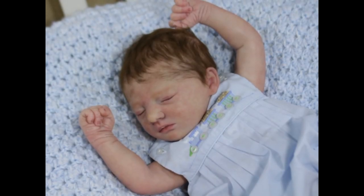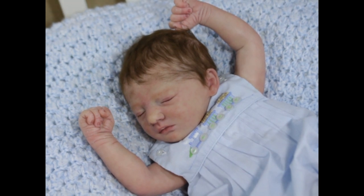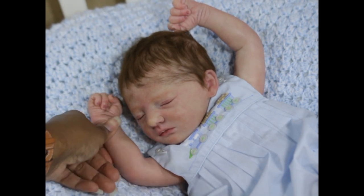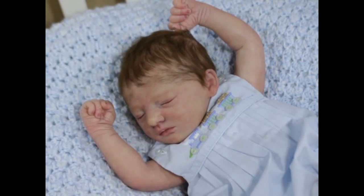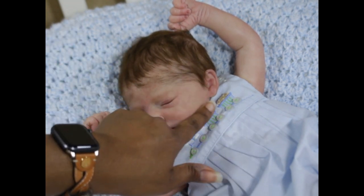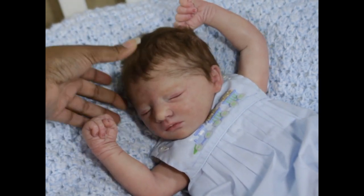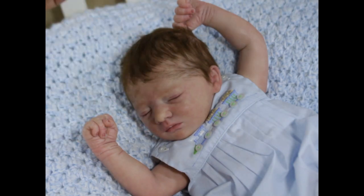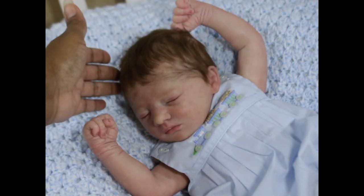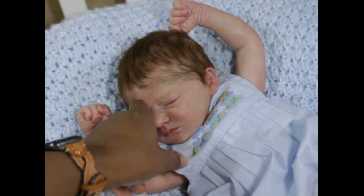All right, guys. So I think this is a better lighting for him so that you can see him a little bit better. He has a lot of detail in his face. It's not too much in person. It's perfectly great. His texture is actually really pretty. Very lifelike, not too dry, not too shiny. He's just the perfect skin texture.